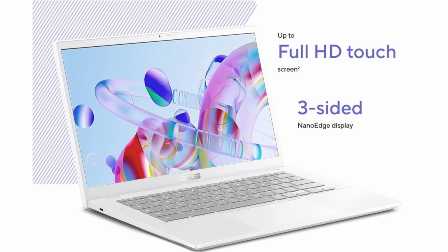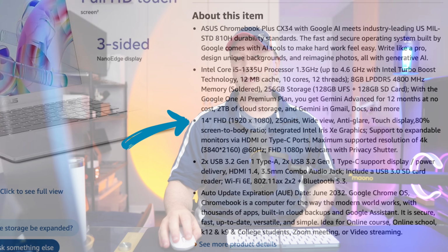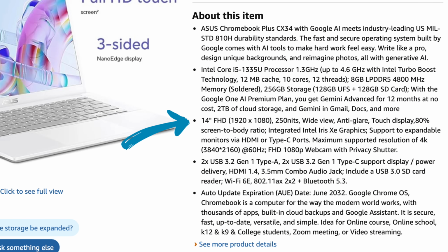This product's not bad, but it kind of has a plastic design. It's going to have a 1080p screen, 8 gigs of RAM. You're going to get so much more with the MacBook, obviously. So this is what it's going to be competing against on price. So number one is price, and it's going to be a pro.